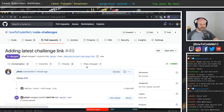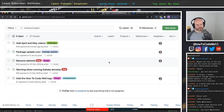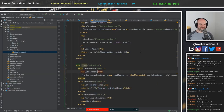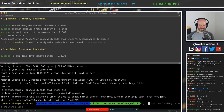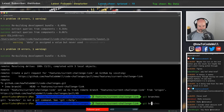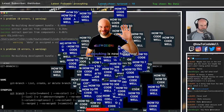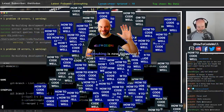And whilst that gets deployed, what I'm going to do is tidy up my workspace, because I've got loads of dead branches. Git branch. Hang on a minute. I thought there was a hyphen hyphen list. There we go.